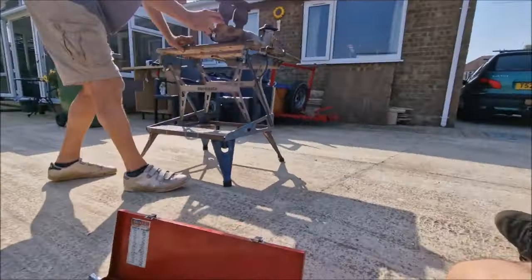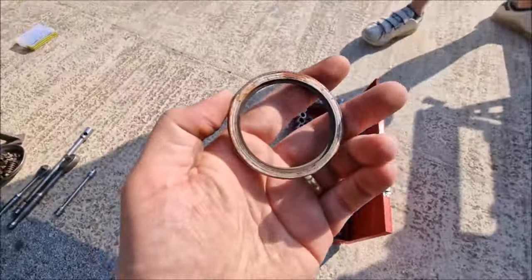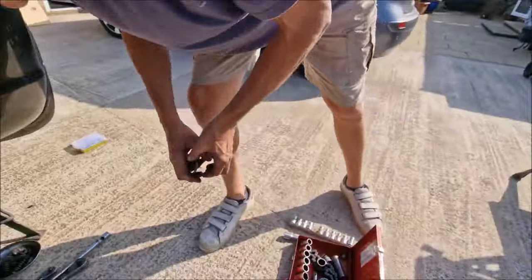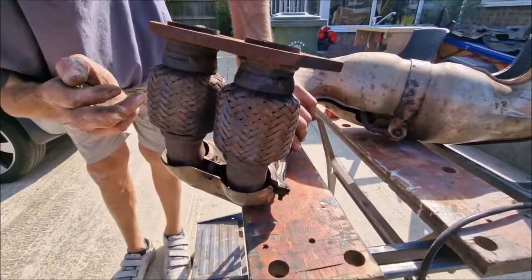Oh, he's got his workmate out already. Hang on, there's a gasket here. I expected it was blowing from them, but it's not. Right, fine. So that's off. That's going to be the issue.